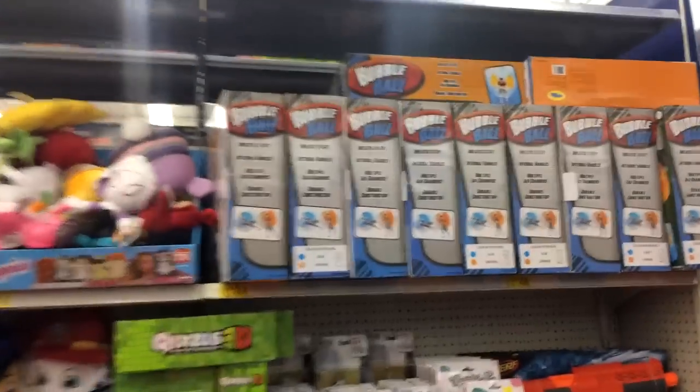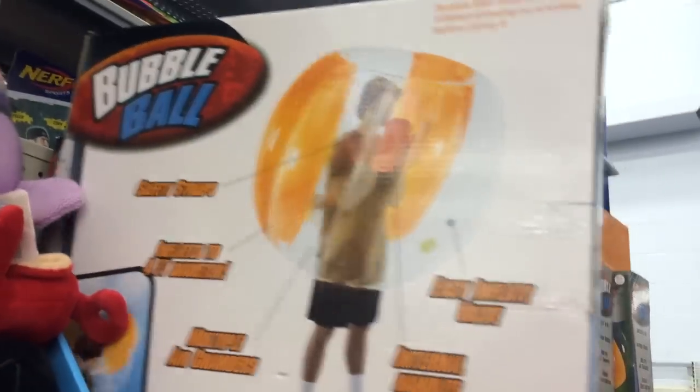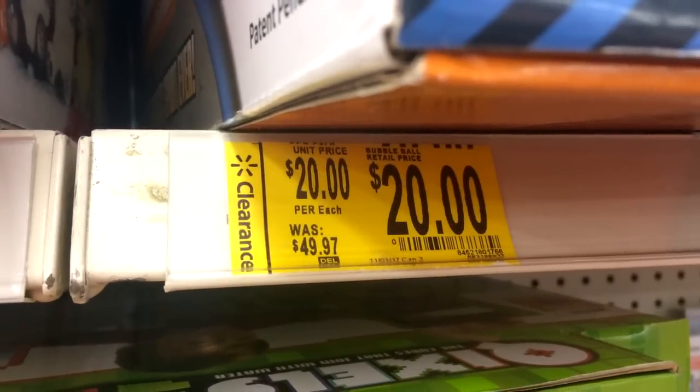Like, here's these bubble balls over here. They're originally 50 bucks. They're on clearance for 20. Now 20 is still more than I would ever pay for those, but with it being Christmas, it probably would be worth it. And if you had the money, you could really stock up on all of them, because they'll probably go for anywhere from 40 to 60 bucks.